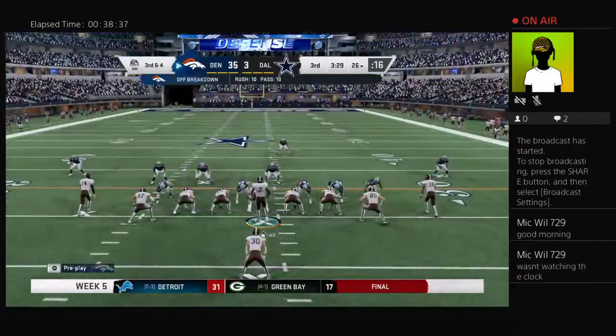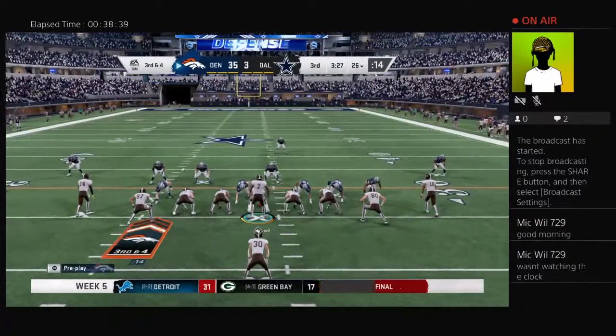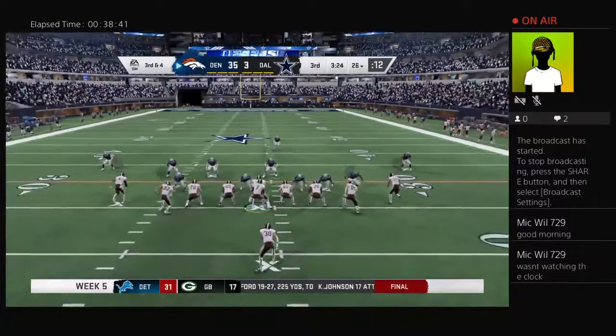Here we go. Here we go. Ken Lobo. Right 54. Watch the curl. Watch the curl. Ready, go.